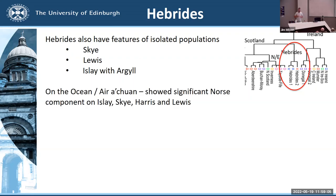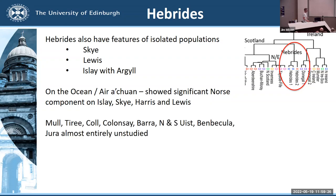I was involved in the Hebrides about 12 years ago in a project called Eilean, or On the Ocean. And we were able to sample about 150 to 200 people and show there was significant Norse heritage in Islay, Skye, Harris, and Lewis. So they also have Viking genes. And I've decided to expand our study out to include all of these populations, including ones that have never been looked at. Mull, Tiree, Coll, Barra, the Uists and Benbecula, Jura, they've never been studied. We do not know what kind of DNA they have.